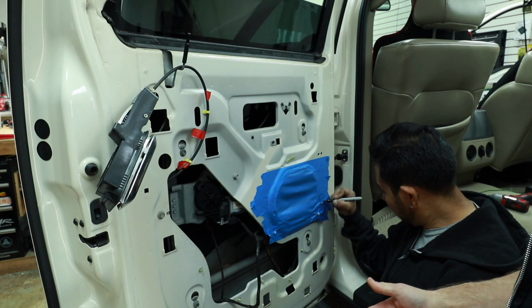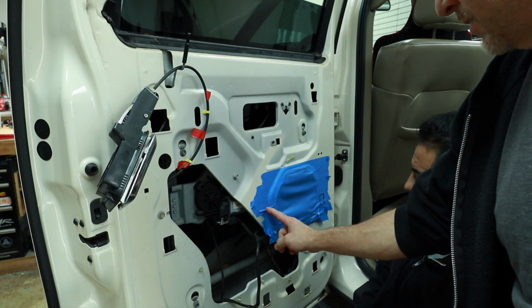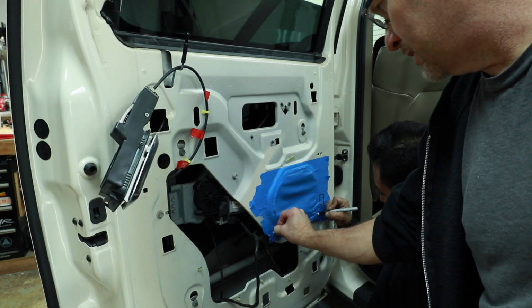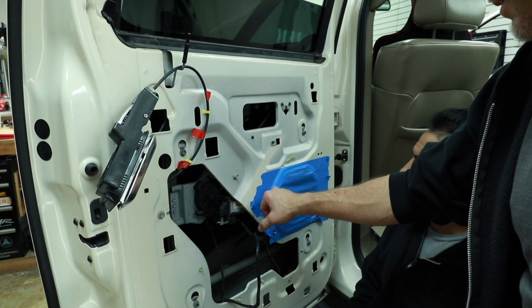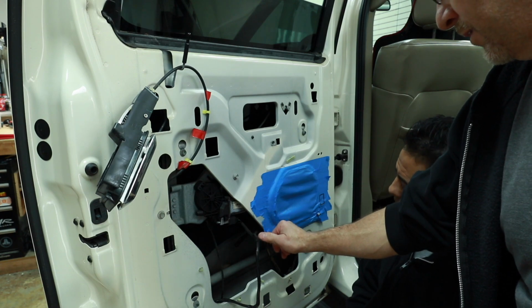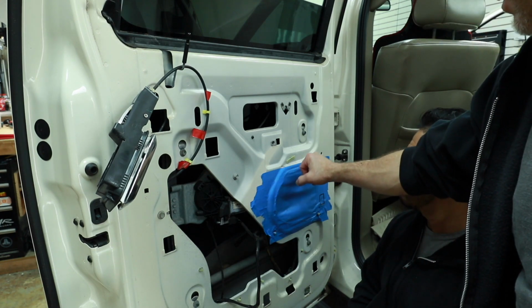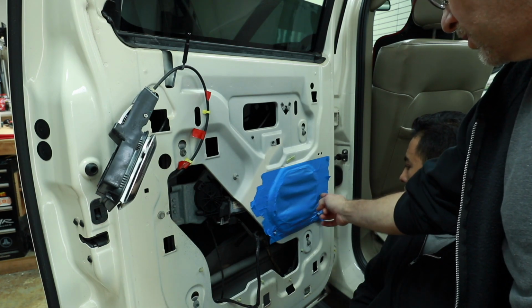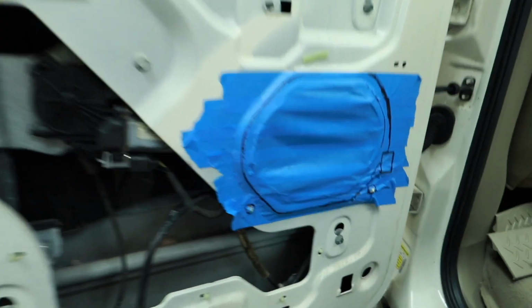As we can see with the blue tape on, we can use this to mark our area as far as how big our new adapter needs to be. We want to trace this high point along here, along the top here. This area here is fine. Come out. As you can see, he's already marked this area. We want to make sure that our adapter doesn't get in the way of that. This gives us our outside shape.